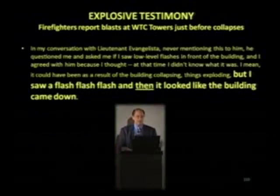Another loud boom at the upper floors, and then there was a series of smaller explosions which appeared to go completely around the building at the upper floors. Before it came down, I saw low-level flashes. Flash, flash, flash, and then it looked like the building came down.